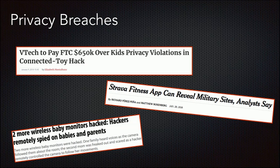So VTech is a smart IoT toy manufacturer that had an issue with handling data belonging to children. This becomes really tricky and really sensitive because handling information belonging to minors is taken very, very seriously in most countries. And honestly, the $650K fine, the penalty, is peanuts. But we are going to see more and more cases like this.